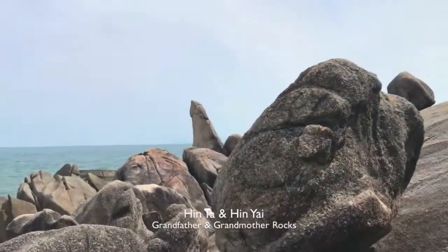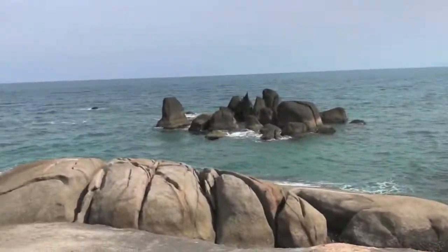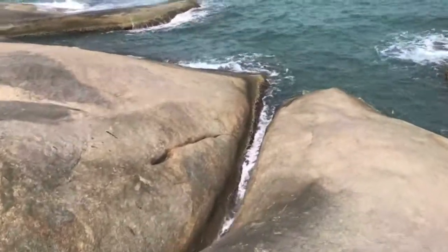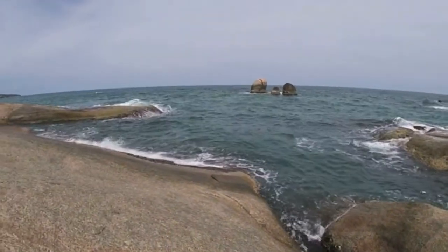Hinta Hinyai, which means grandmother rock, grandfather rock, or the other way around. So there's the grandfather rock. Down here. This is the grandmother rock. And make sure you also, while you're at the grandfather and grandmother rock, check out the rock bar. It was a really cool place to just hang and chill for the day and have a beer and a burger.